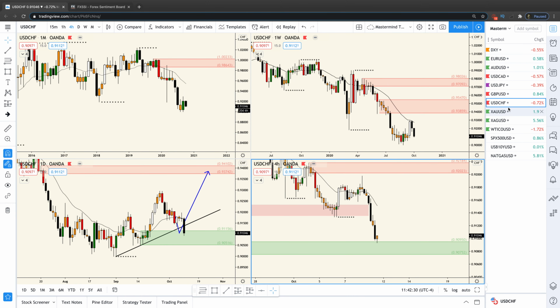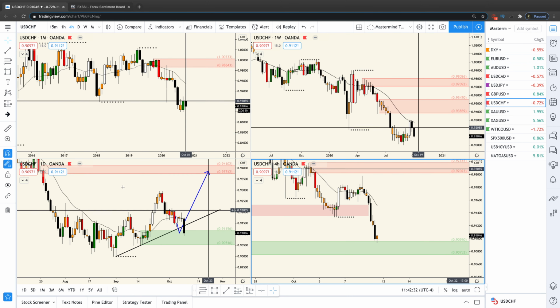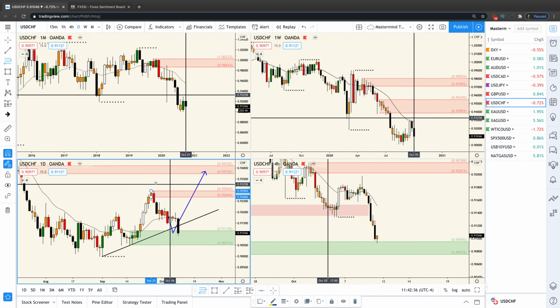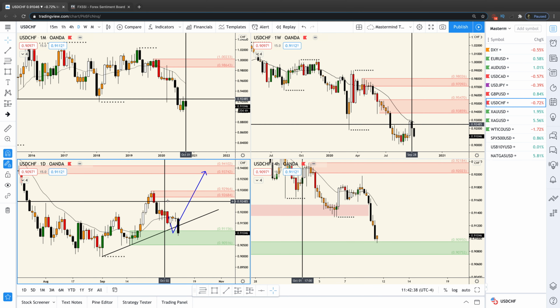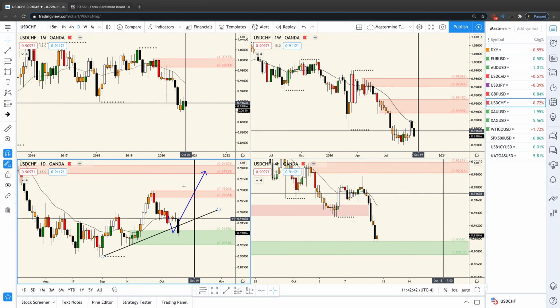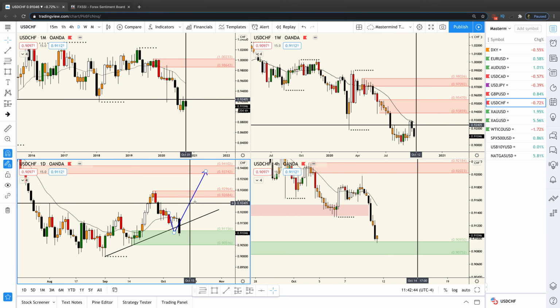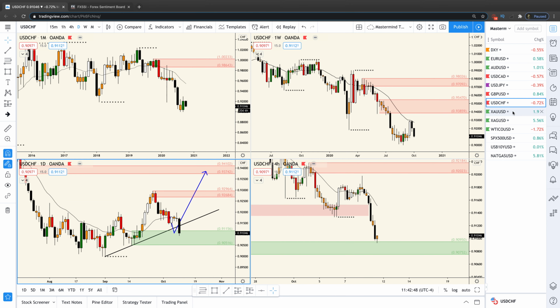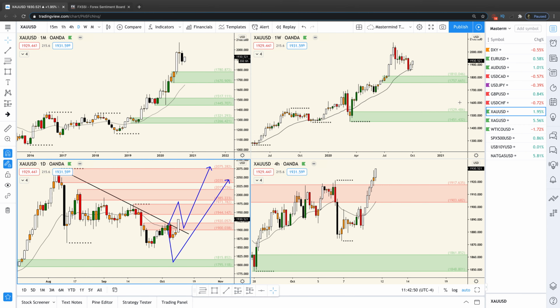I'm still very bearish on the USD Swiss. This right here, I'm not super in love with that area. I would like to see this at least broken. If price does come up here, I would be very worried about that zone. I'll have to look at the COT reports and see what's going on.